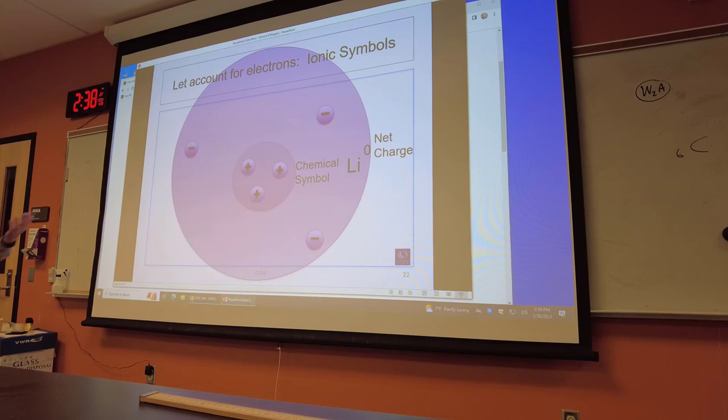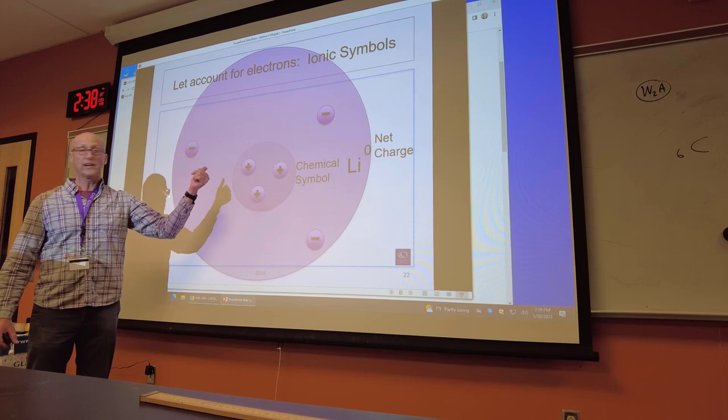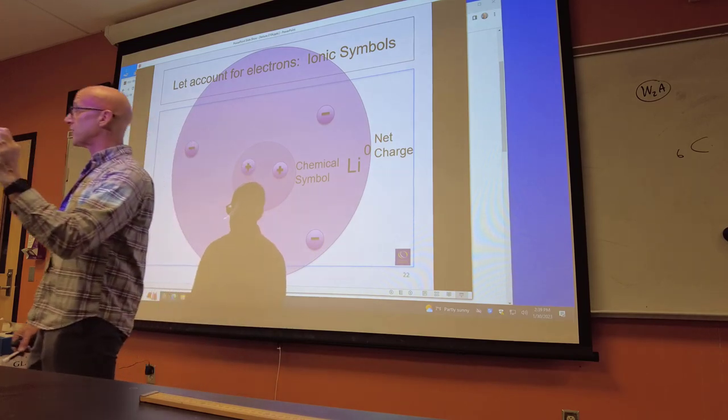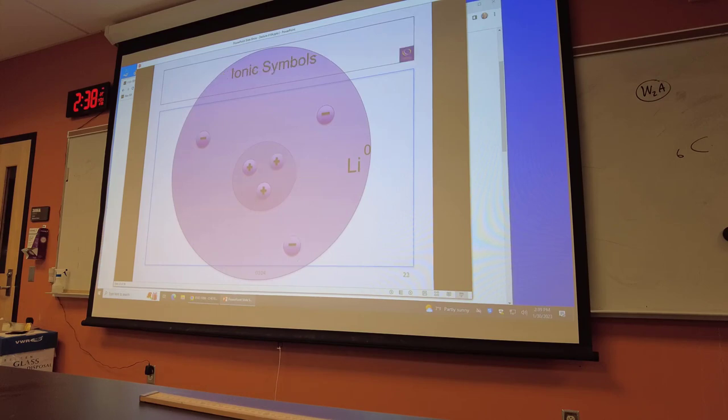You ready? How many protons do you see? Three. How many electrons? Three. So the net charge is? Six. Zero. Zero, because that canceled that, right? Does it make sense? The charge goes to the right and top. That is a lithium zero, and the term we use is ion. Ion is a charged particle. Okay, now watch. Everybody okay? Lithium zero?